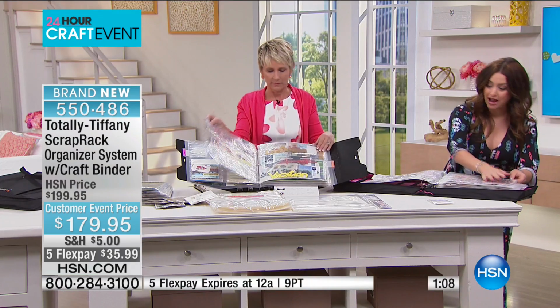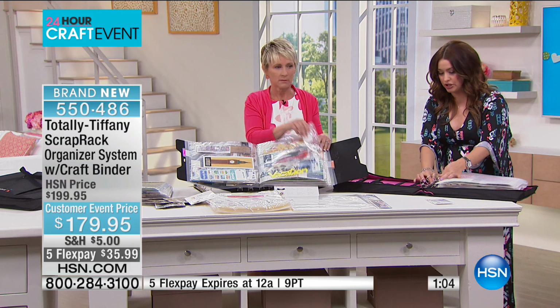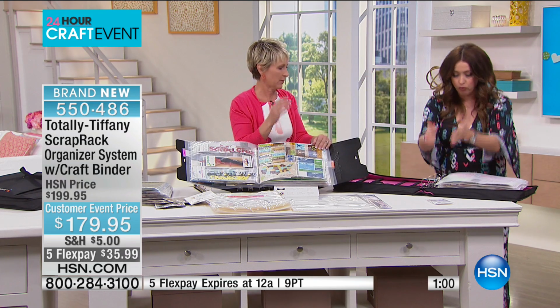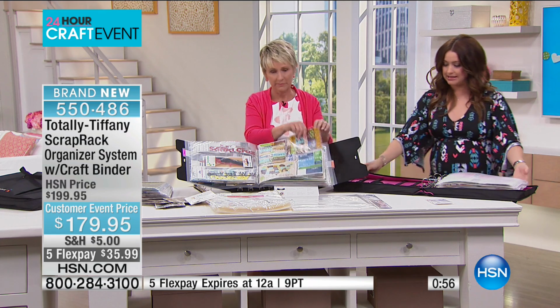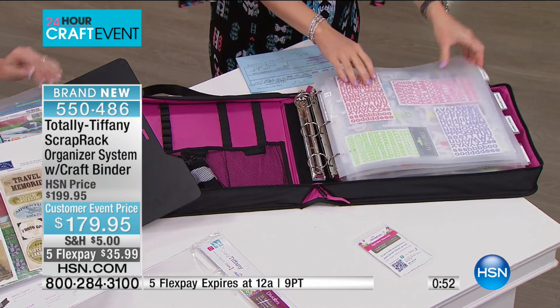Then you are getting the travel case, which fits, and you saw Tiffany, this fits up to 3 of your binders, and you just took that out with the hook and loop closure from your scrap rack right into your travel case, all of your pens and everything that you need for organization. You even get the shoulder strap with that as well. Right. It's a great value.